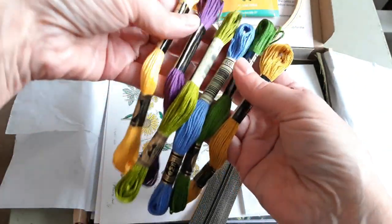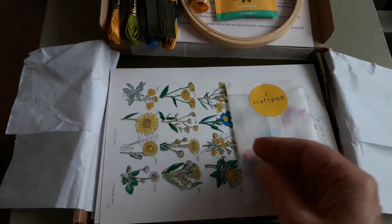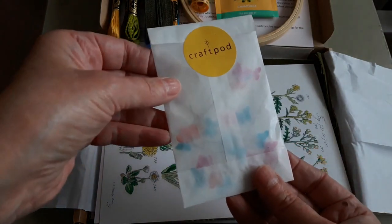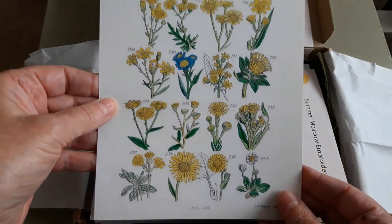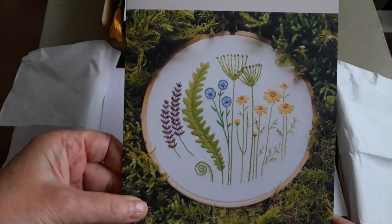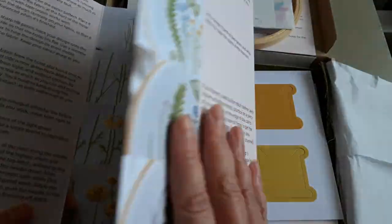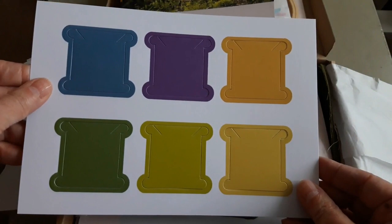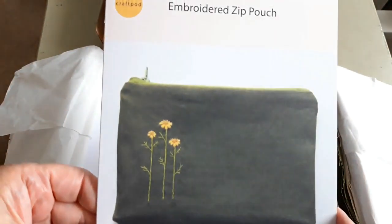It's definitely value for money. A 9-inch zip. Some butterfly pins. An A5 size postcard, or you could put it in a picture frame. Summer meadow embroidery, and the instructions are so detailed. You get pages and pages of help. Cardboard bobbins to wrap your cross-stitch threads on. And the zip is for this embroidered zip pouch.